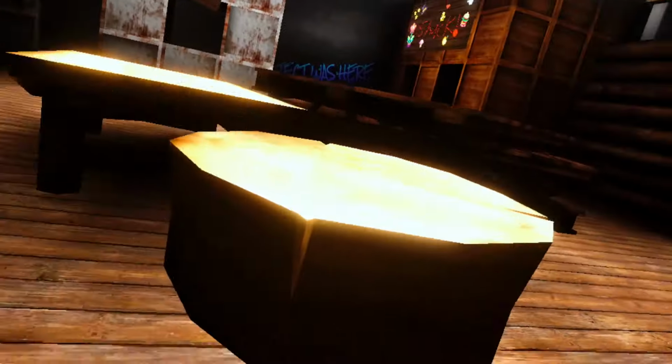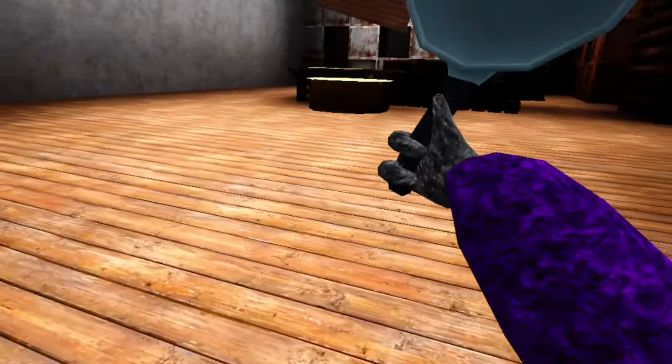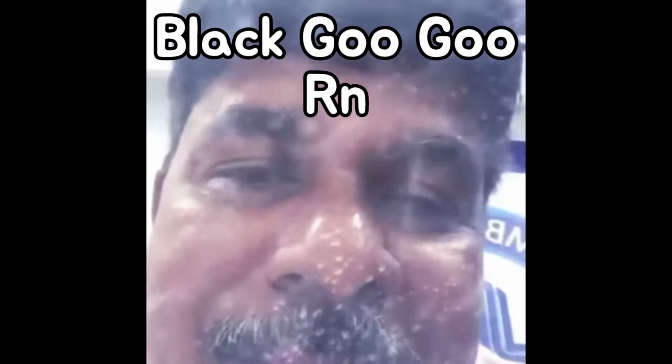Isn't this so cool? There's a wood log and some wood planks right here. So, very cool. My thumb is now broken. Oh well. Hi, Black Goo Goo. Hello, how are you? I am under the water.